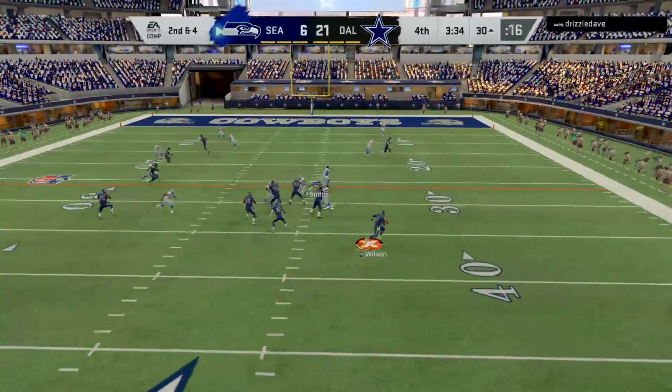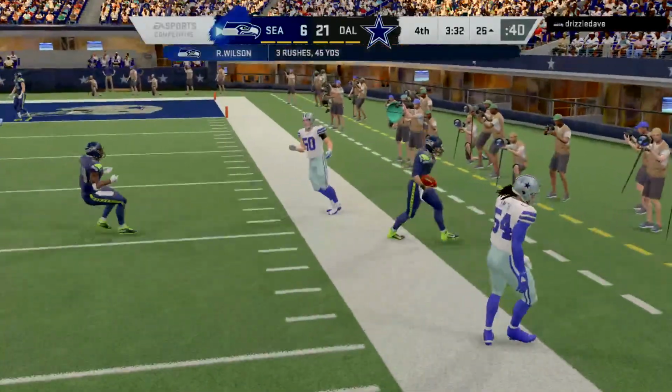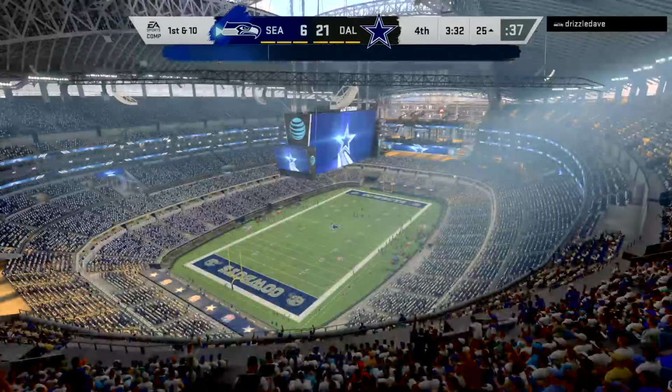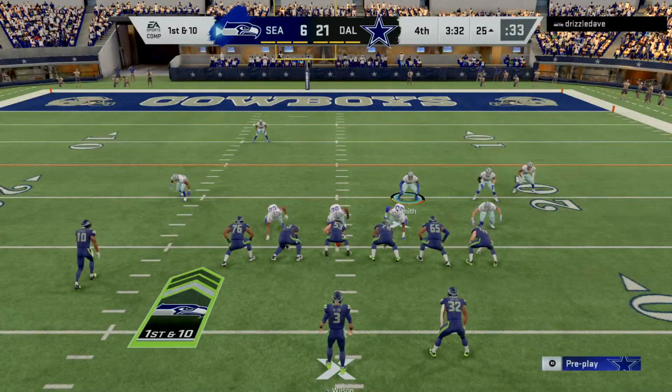Wilson, after the play fake to Carson, escaping the pressure right. He'll try and run it, and he'll be out of bounds, able to get it down to the 25 there. Nowhere to go downfield, but he's able to get out of bounds and stop the clock here with a 1st down.